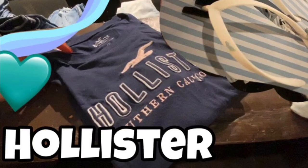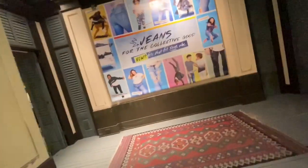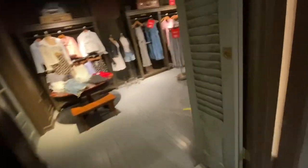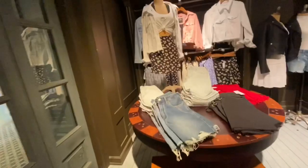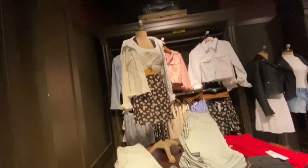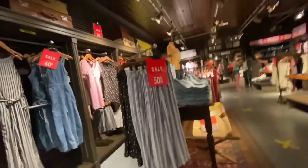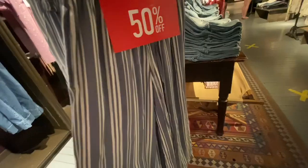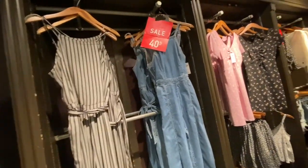So I'm at Hollister, and everything's supposed to be 60% off, and my store is now open. So I thought I would see if they had like new stuff for summer. And right away I see some skirts, some cute tops. And it looks like these are 50% off, these pants. And then they have those dresses for 40% off.